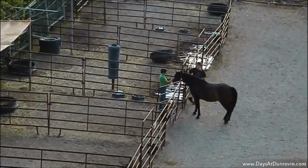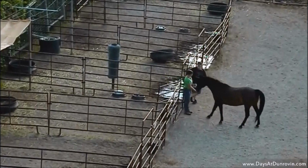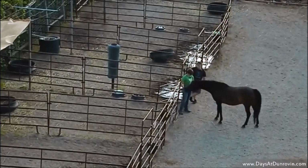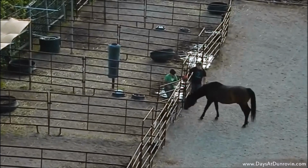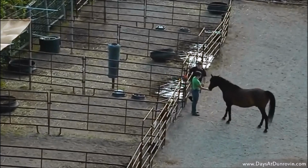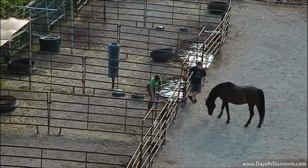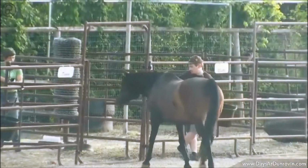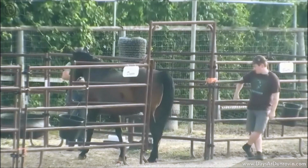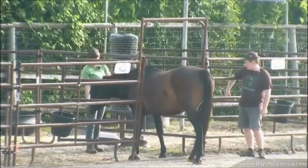A couple of easy ones. And why don't you just practice the backup and then feed? Good. Very good. I'd like to see if you can do it on the ground. And back up and then feed. Beautiful. Very good work. Maybe move it in a little bit. You can ask him to back up. Good. There it is. Good. And feed.